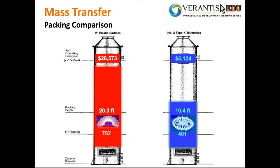So you can see that packing selection can make a significant difference in terms of your operating costs. It's important to understand this when you start looking at cost of packing, because if you look at cost of packing strictly as a commodity and a cost based on cubic foot, saddle packing on the left would definitely be less expensive. But the payback based on energy costs is pretty fast.